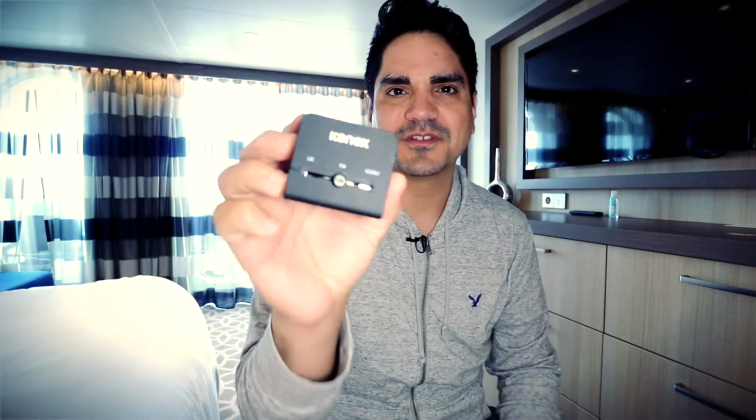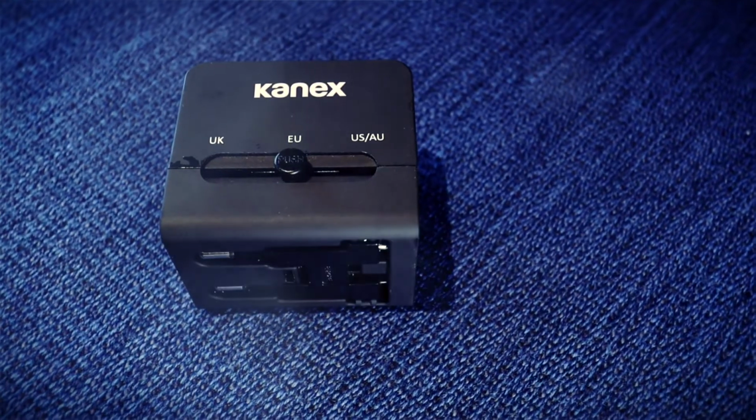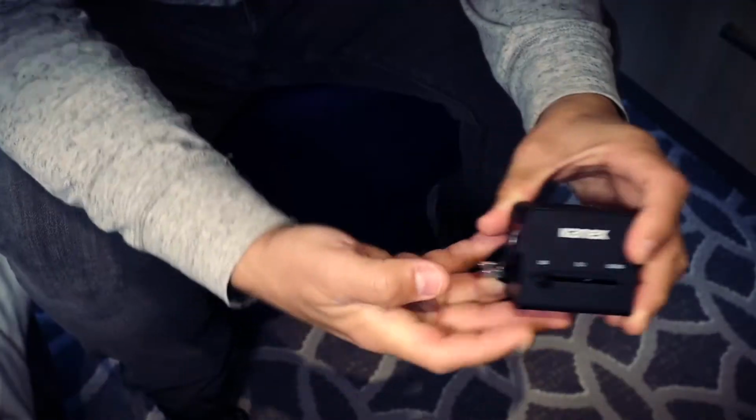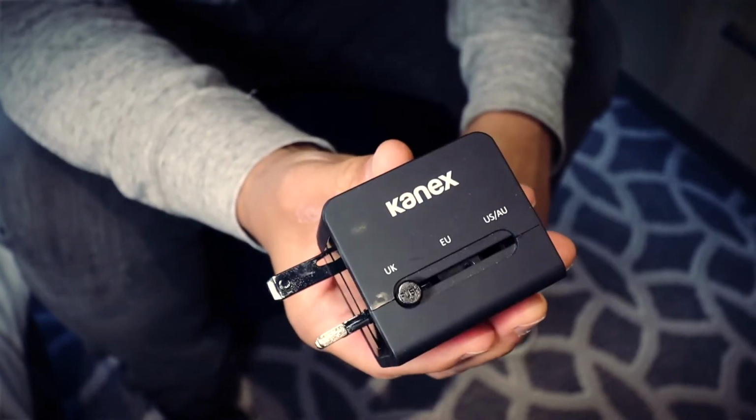Tip number 5, international travel plug. That's upside down, but you can read it now, hopefully. It says UK, EU, US, and Australia. And so this can convert plugs from all over the world to your type of plug or vice versa. So let's say you're an American and you're traveling to the UK, you just push this little button over to here and out pops the plug that's required for the UK. If you're traveling to the EU, you push that to the center and just kind of push that in. And the button pushes in and out pops a European Union style plug for Europe, just like that.